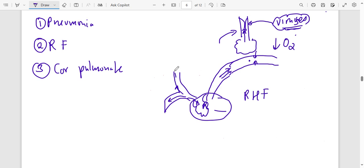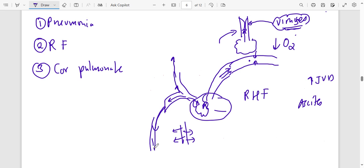And what does that cause? If the blood is going back to the jugular vein, that is going to lead to jugular venous distension. Besides that, if the blood is going back to the liver, it causes hepatomegaly. If the blood goes back to, let's say, the superior mesenteric vein and inferior mesenteric vein, because the pressure has increased in these veins, the fluid will start coming out. And where is it going? It is going into the peritoneum. And that causes what? Ascites. And besides that, when the blood reaches the distal veins, that is going to cause peripheral edema.